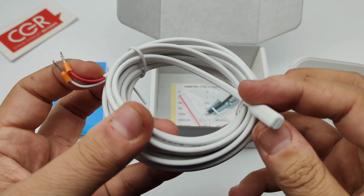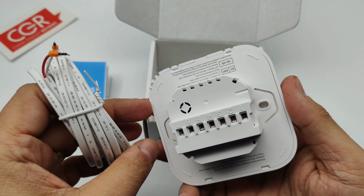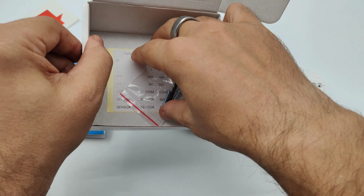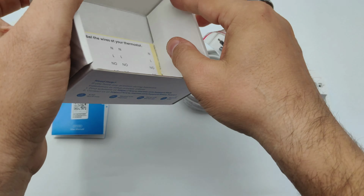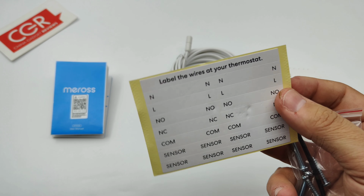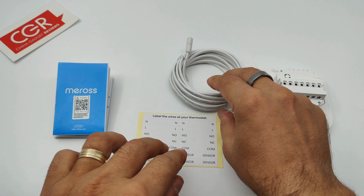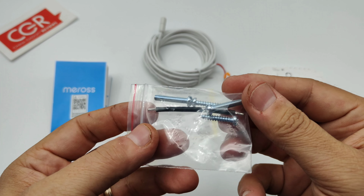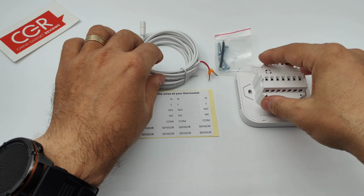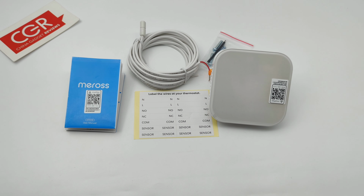The Meross MTS215B Matter Smart Wi-Fi Thermostat strikes an excellent balance between design, functionality, and affordability. It is an ideal choice for homeowners who want seamless smart home integration, energy savings, and intuitive control without the complexity of professional-only setups. If you're upgrading your heating system controls and want a thermostat that's future-ready, stylish, and practical, the Meross MTS215B is one of the best value options available in 2025.